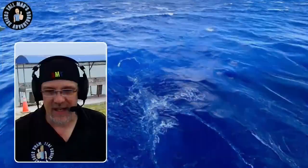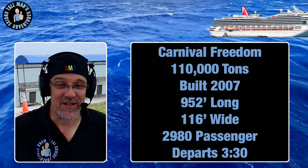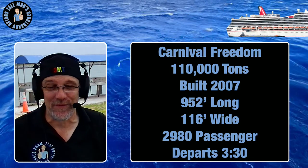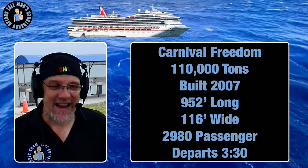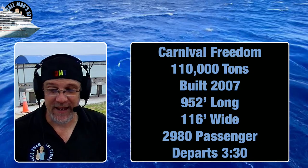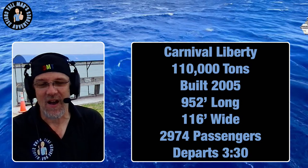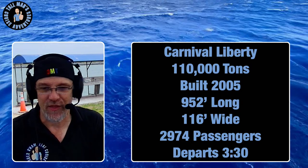We have the Carnival Freedom. It's been in the news a lot. You notice the ship going across doesn't have the whale tail? 110,000 tons, built in 2007. It is 952 feet long, 116 feet wide, slightly shorter than it was a few days ago, and it holds 2,980 passengers. It is leaving empty. We'll talk about that in a minute. It's around 3:30. After that, we have the Carnival Liberty, which is right behind us here. Same class, so 110,000 tons, built in 2005, 952 feet long, 116 feet wide, holds 2,974 passengers. It also is leaving at 3:30.